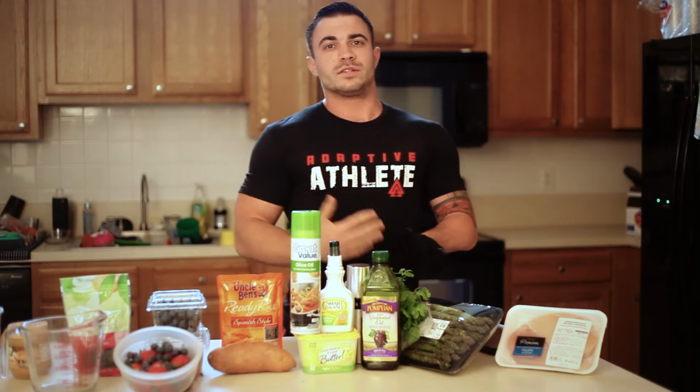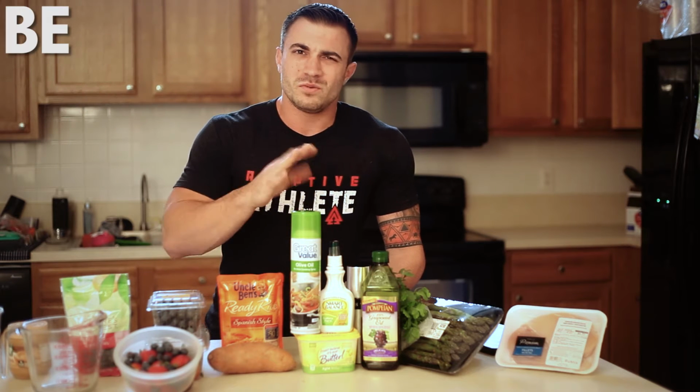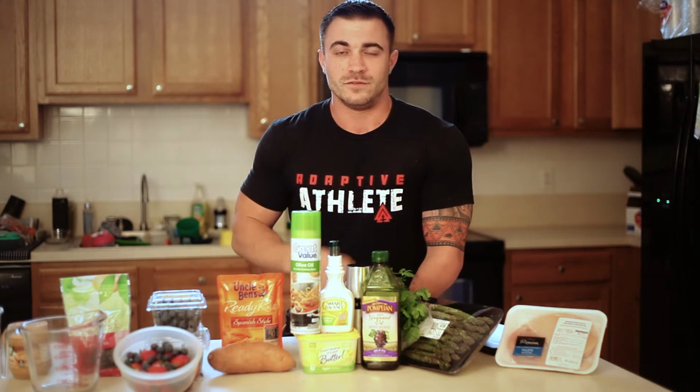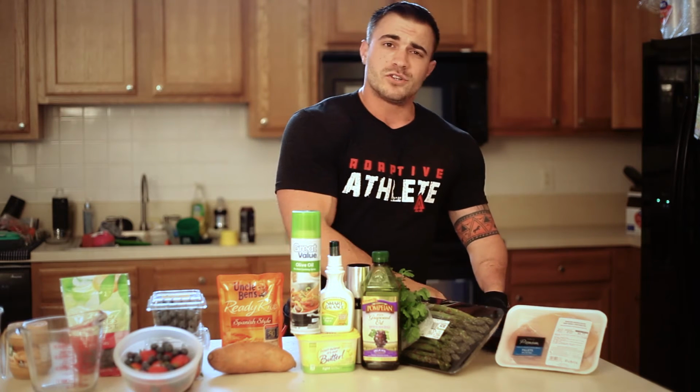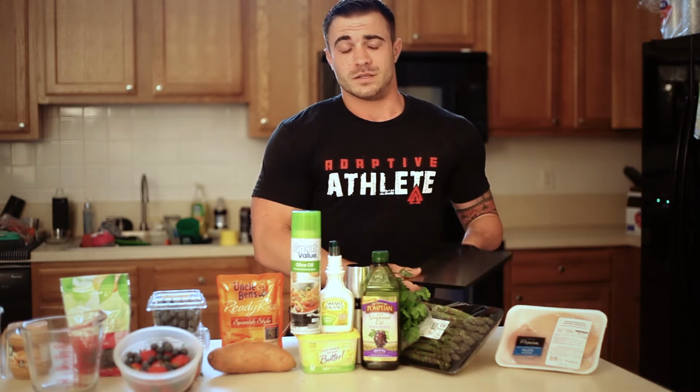So when it comes to a practical guide to tracking, weigh it after you cook it and be within a few grams. You don't have to be crazy about this. Too many people are measuring the exact ounce and 0.0005. You don't have to be that crazy with it. Get yourself a food scale, that way you know exactly what you're eating, and leave yourself some room for flexibility.